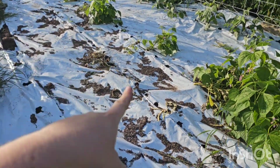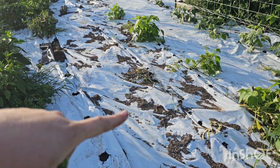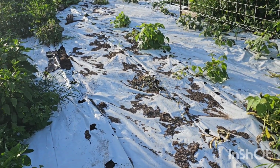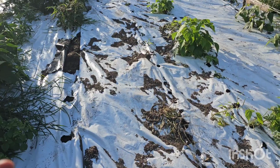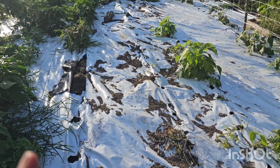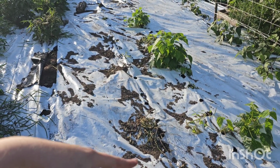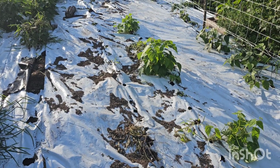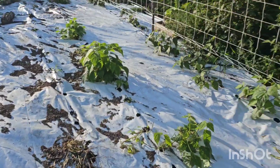So this section is all open, and I have cabbage and broccoli plants growing up on the lawn right now that will be transplanted into here once they're big enough. Hopefully we don't have a super early frost, but those will go down in here. I'm also going to come through and make more holes and do root crops. I got to get some of those in.